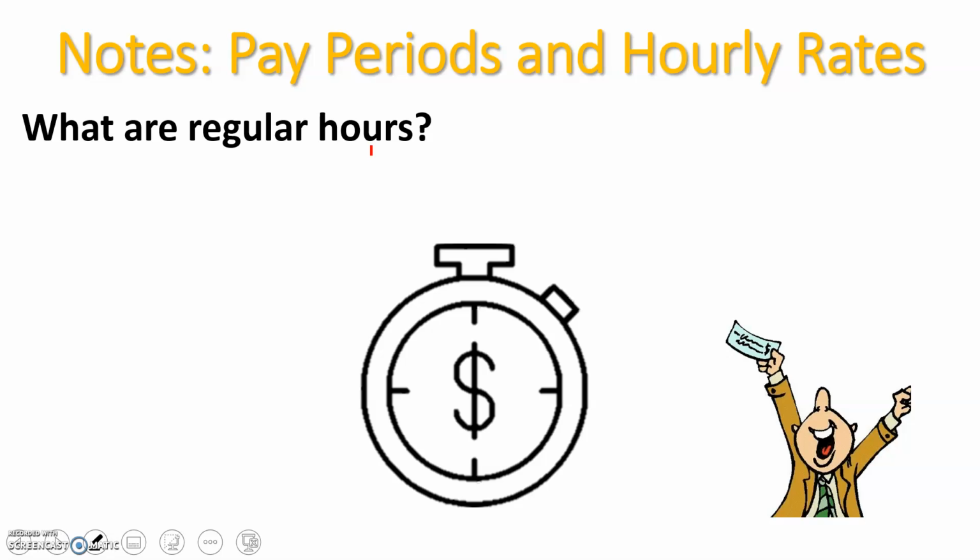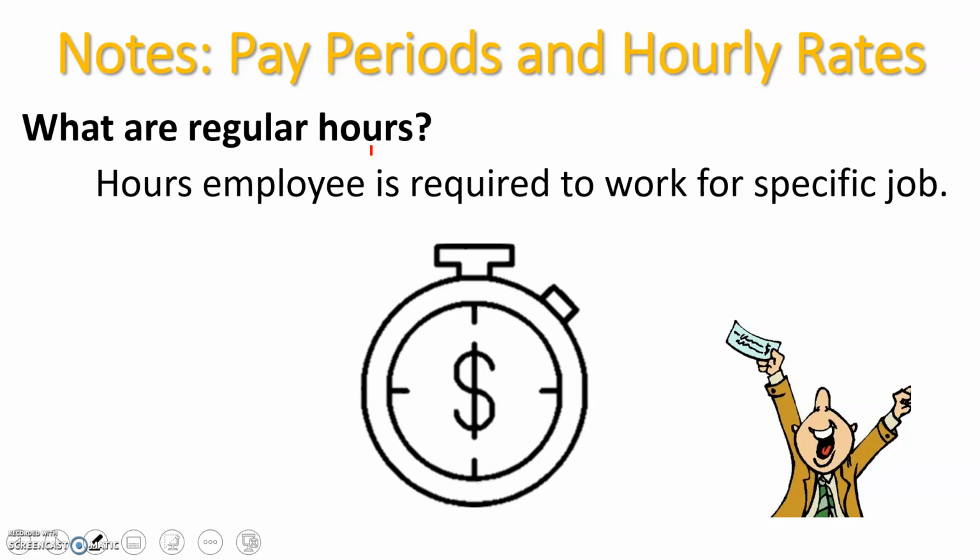What are regular hours? Regular hours are the hours an employee is required to work for a specific job. So if your job is full-time, generally 40 hours is your regular hours. Most jobs have what we call a 9 to 5 or 8 to 4 sort of hours, and those are the regular hours.